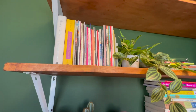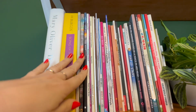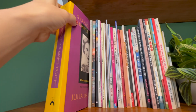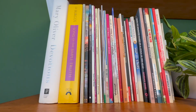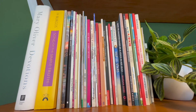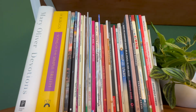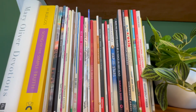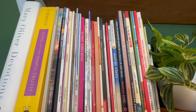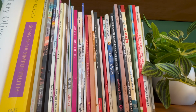And the only thing that I have organized as of right now is my poetry section. This is my favorite Puerto Rican poet. Her name is Julia de Burgos. And we also have Mary Oliver's collection, Devotions. A lot of these poetry books I owe to my friend Pedrito over at Pretty Much Books on Instagram. He has actually shared a lot of these with me, and a lot of these are Latina. I'm very proud of my collection, and it is a pretty diverse poetry collection. There's a little bit of everything.